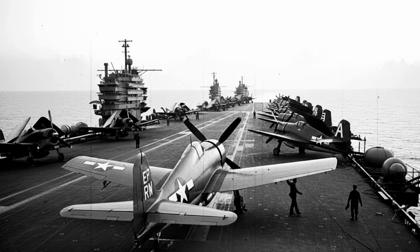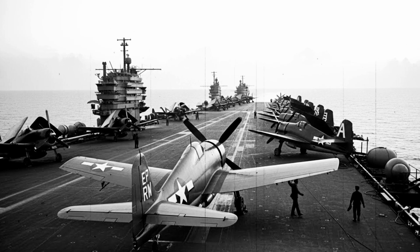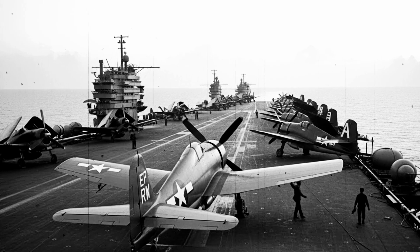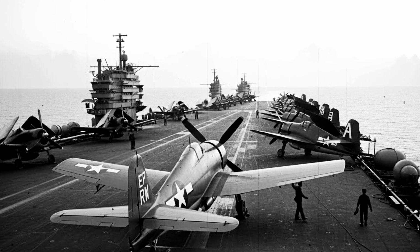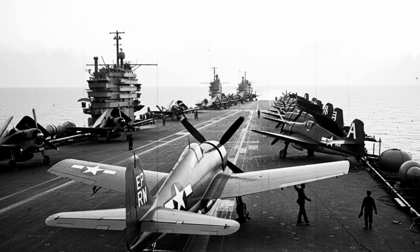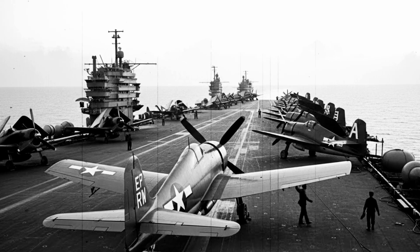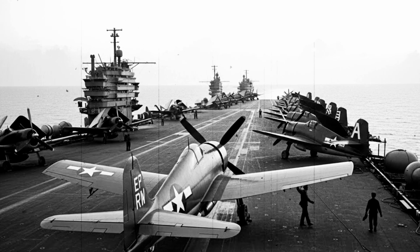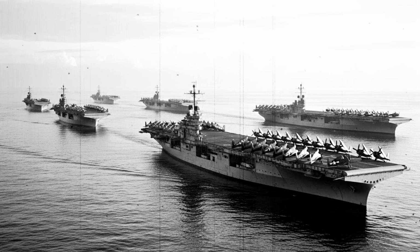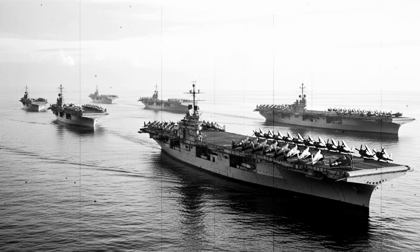In total, the F6F Hellcat was credited with destroying more than 5,000 enemy aircraft. That's more than any other Allied fighter in the Pacific. It had a kill ratio of 19-1. Meaning for every Hellcat lost in combat, 19 enemy planes were shot down. Those numbers tell a story of engineering, training, and courage.